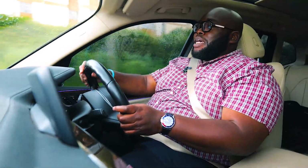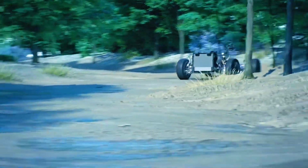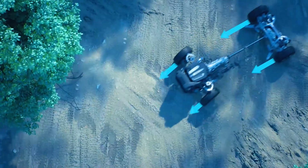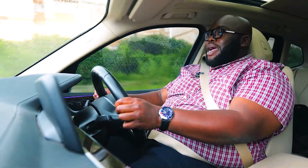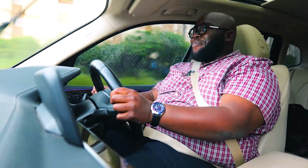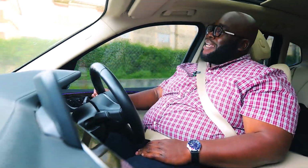It feels refined, it feels comfortable, and of course, when you put your hammer down, like now, on a curve, you have cornering braking control, ensure that the wheels are actually cornering perfectly and feels very peppy. That is the power of a BMW. That's why I love a BMW.